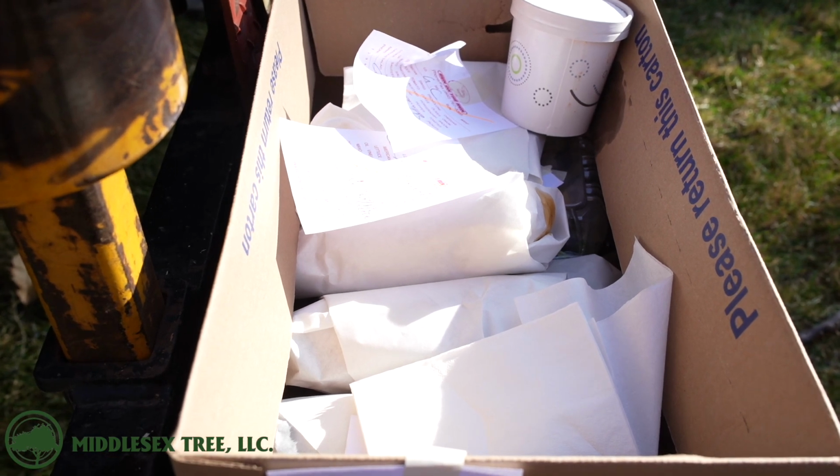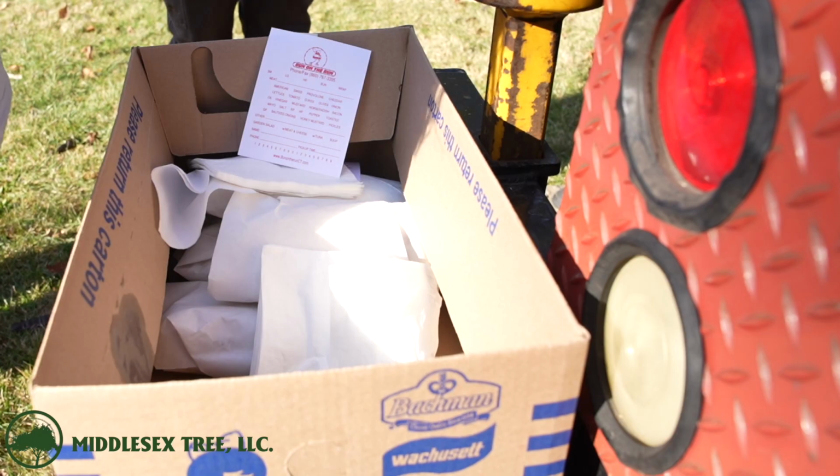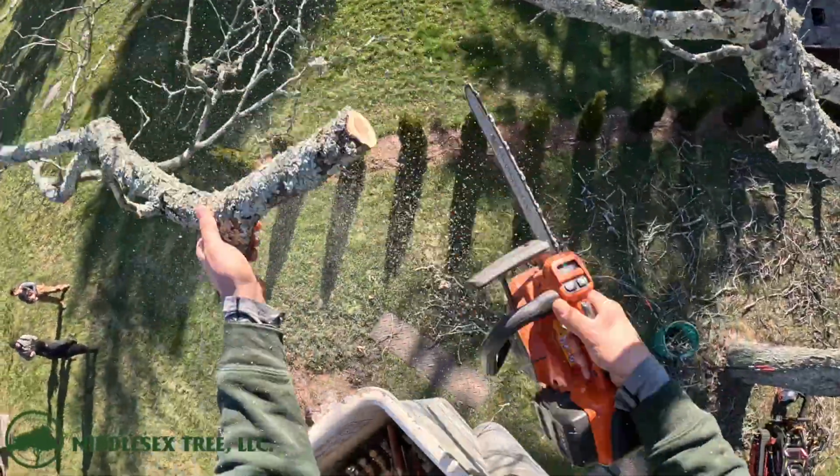Lunchtime. And of course, we're having Bun on the Run again today. Everybody loves that place. We got a mixed variety of soups, sandwiches, and salads today, along with desserts from Savor Bakery in Ivoryton. Now let's get up to the GoPro and get some action.